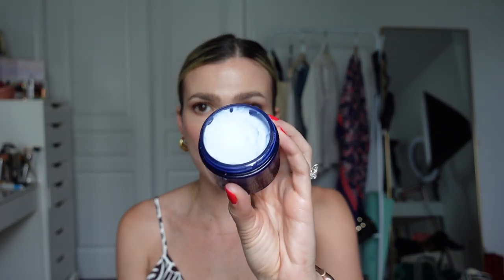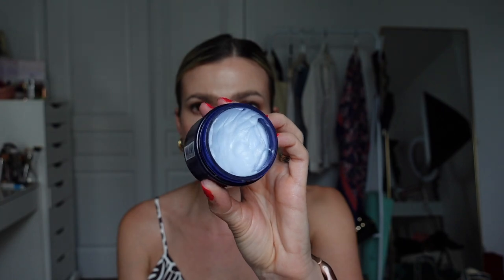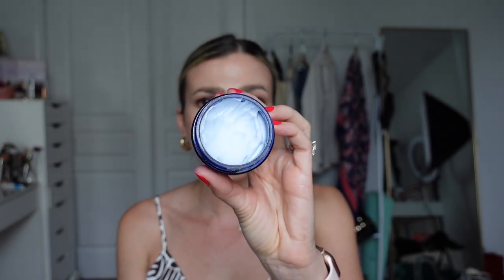Kiehl's Midnight Recovery Omega Rich Cloud Cream. I don't like the texture of this at all. It's very pretty. I don't know if you can see, but it is the prettiest light blue shade. And y'all know I am the biggest Kiehl's Midnight Recovery Concentrate addict. And this is the Midnight Recovery Omega Rich Cloud Cream. It just feels weird, and I can't even explain to you how it feels. It's not very scented, so if you're someone that doesn't like scented things, it's not scented. I just don't like it. It doesn't feel very nice on the skin.